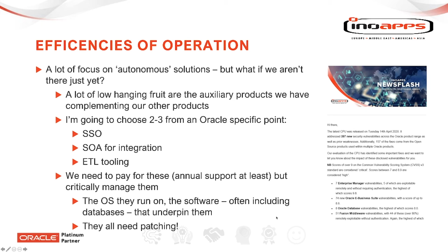We release those. And look at that bottom point: 51 middleware vulnerabilities, 80% of which can be remotely exploited without authentication. These are products sitting in that stack. So we're probably looking at least at quarterly patching of these. Perhaps we might do that every 6 months, but we should be looking at patching. We've got the management of them.